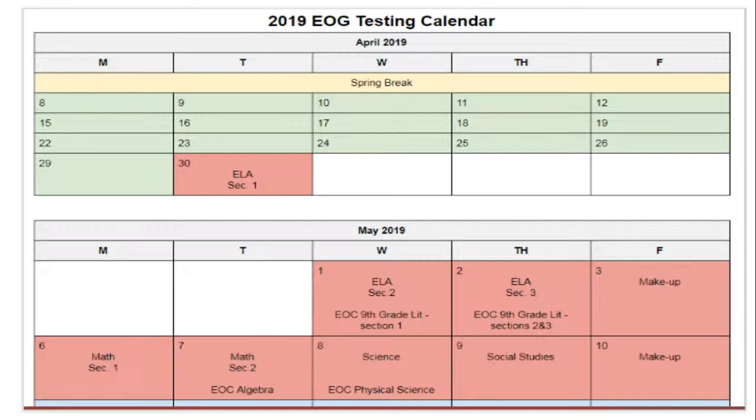On Monday, May 6th, we'll have Math Section 1. Tuesday, the 7th, Math Section 2. And then our fifth graders will finish up the week with Science on the 8th and Social Studies on Thursday, the 9th. Friday, the 10th, will be our final makeup day before our testing window closes.